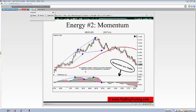And some people look for these divergences. Yeah, that's okay sometimes. Actually, I don't trade them. They're not really that significant. They don't work as well as they used to anymore. Here's what's more significant, though. Higher low on price, lower low on momentum.